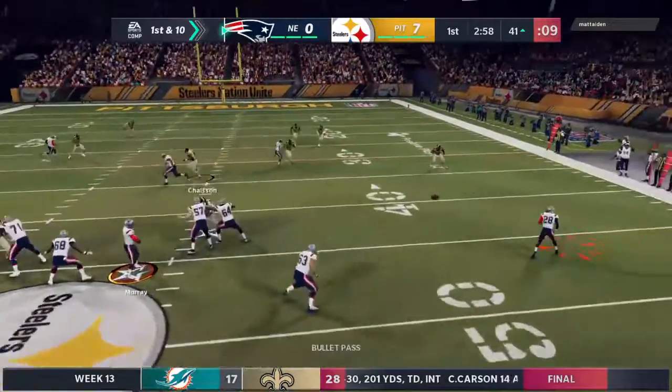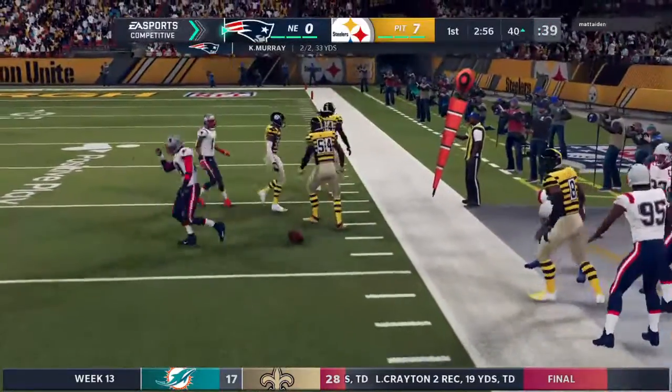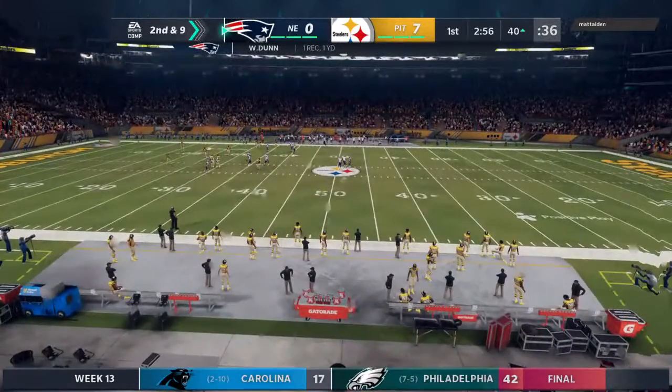On 1st and 10, here's Murray. He's going to hit his man out of the backfield, complete. A good rally to the football keeps him to only a yard, and it's second down.